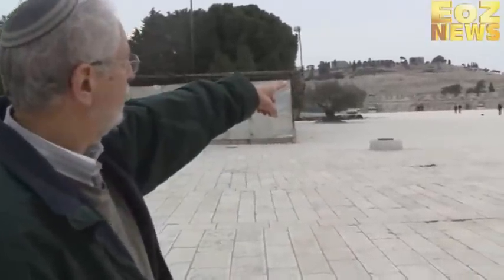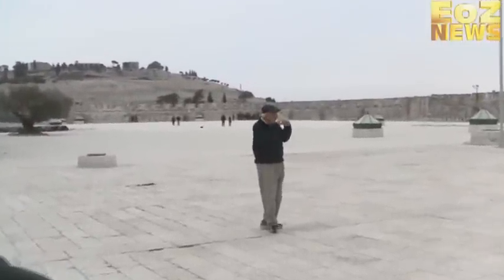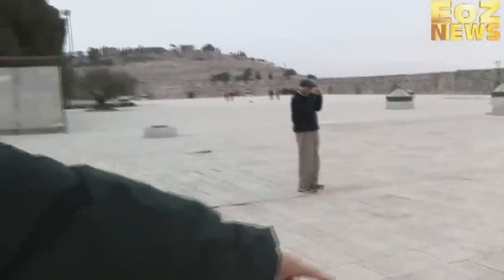According to the Christian belief, or the Muslim belief of the Christian interpretation, Jesus was brought here when he was very young to see the temple where he would take over. In fact, there are steps leading down that connect into an underground passage from underneath the Al-Aqsa.